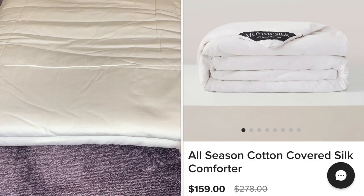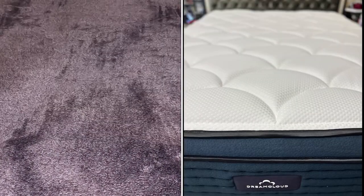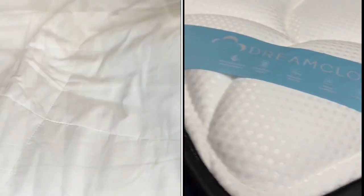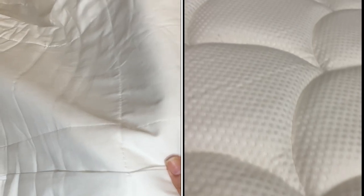So the size of this comforter is queen size. That's the size of our new bed. We actually just got our new bed. It's from Dream Cloud. It's very, very comfortable, very soft. This is really perfect for our new queen bed from Dream Cloud.